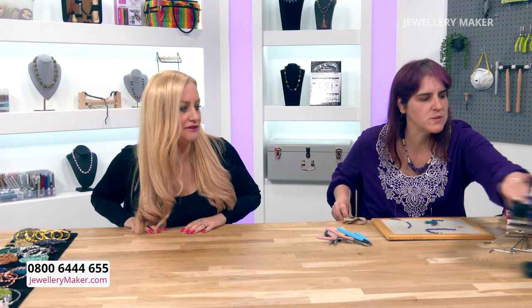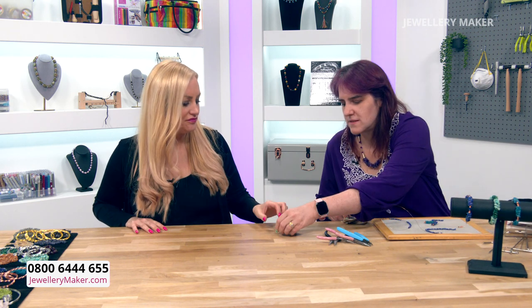I don't know if you want to show how to put on a memory wire bracelet, because I didn't know this until I saw Jewellery Maker, to be honest with you. So literally just wrap them round. Yep. Here we go.